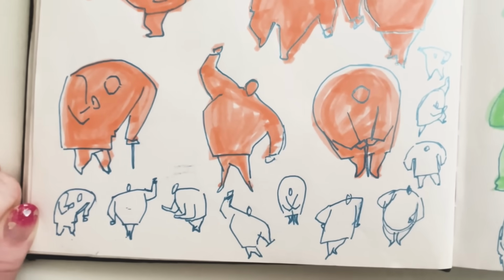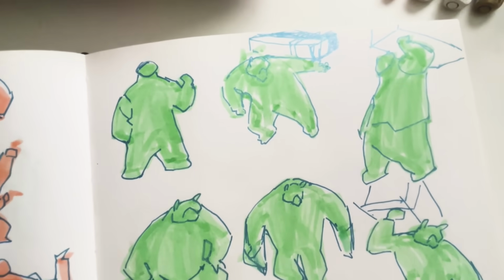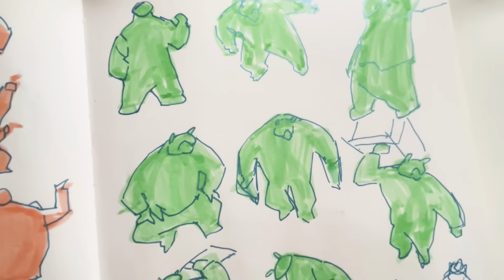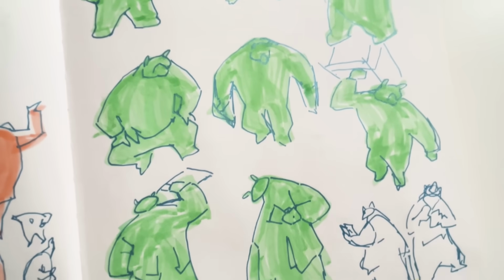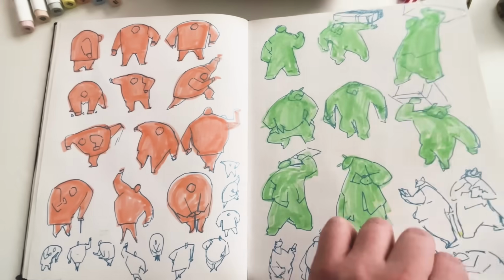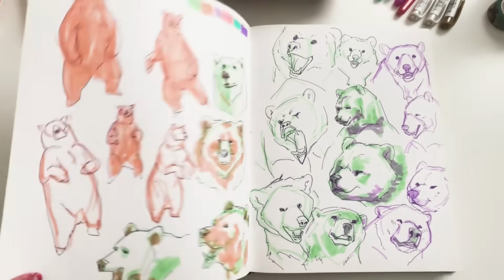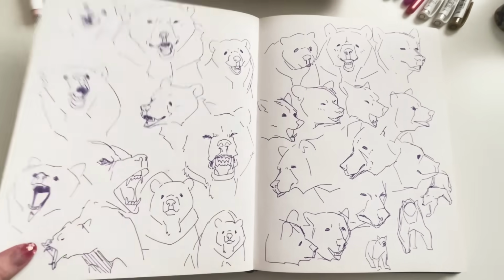I started thumbnails pushing poses that leaned into silhouettes that only someone with Ben's body type could make. And then I went back to doing studies of real bears to look for the same thing. What kind of silhouettes do bears make that only bears can? I went nuts with these. I drew the bear until I understood the bear. I drew their funny little lip things. I had the time of my life.